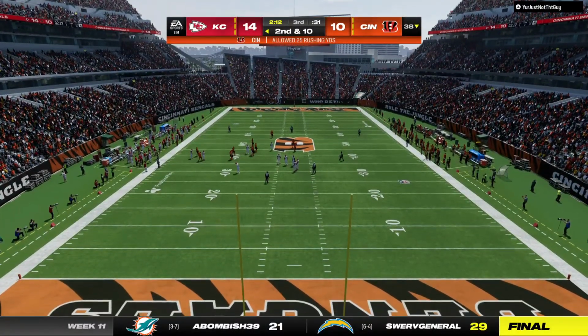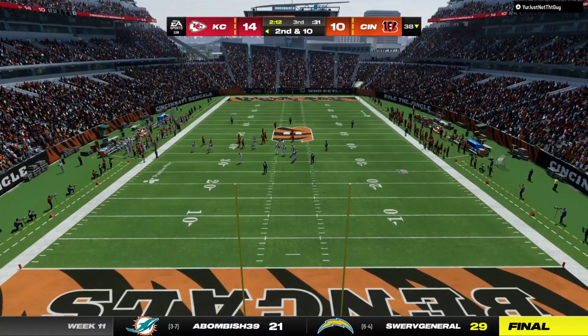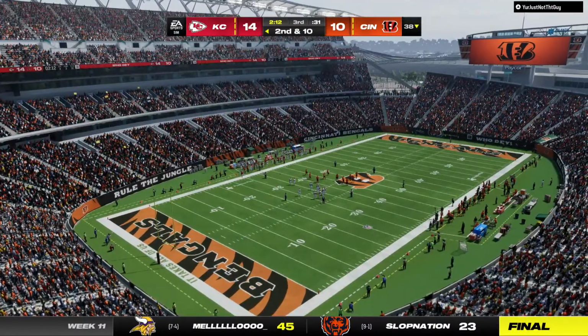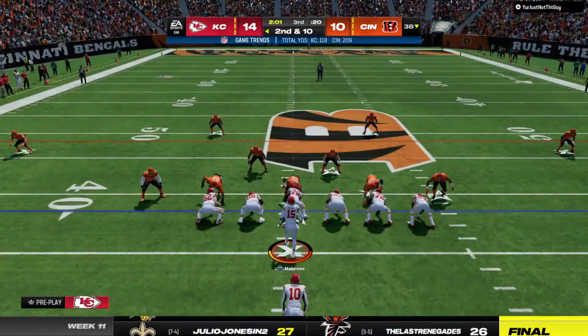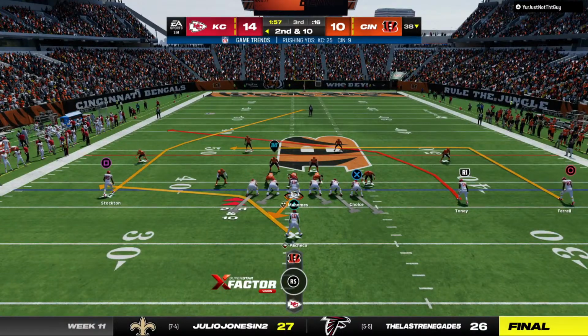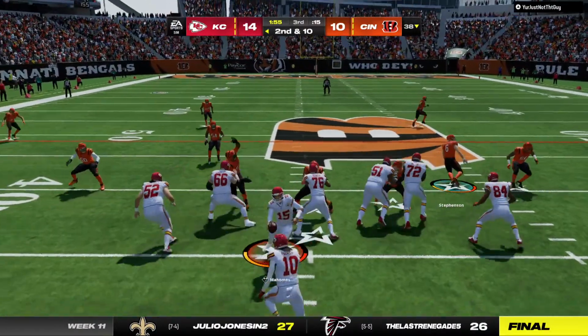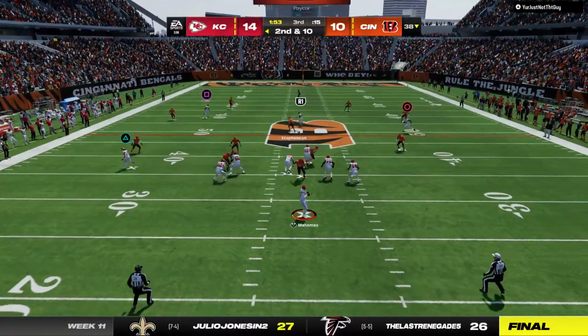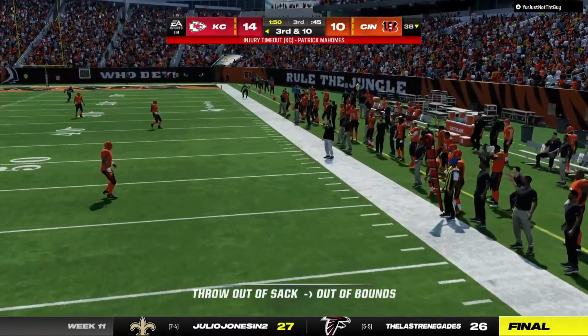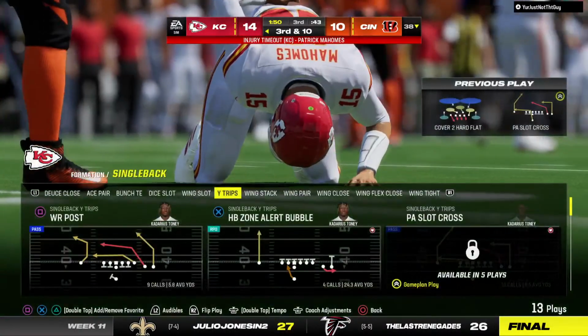How about his ability to trust his eyes and figure out it was not a pass play and go fast towards the line of scrimmage in order to make that tackle. 3rd quarter of a tight football game as we come up on a 2nd and 10. On play action, it's Mahomes, escaping the pressure right. And he wisely will throw that one away.